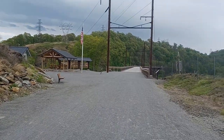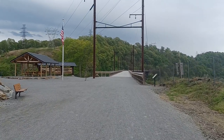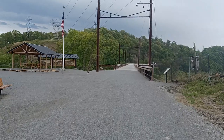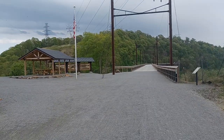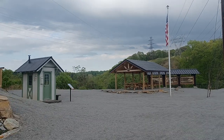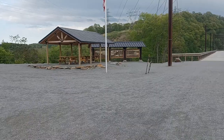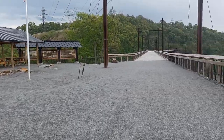And right here, we are approaching the Safe Harbor Trestle. This is a relatively new addition to the trail. It, for a long time, ended at either side of this trestle. But now you can get across.